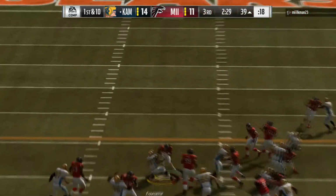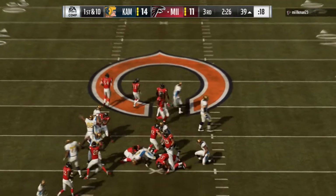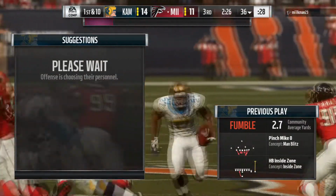And they'll go on the ground. Oh, Fournette loses it. It's out. And the Falcons grab it. And they take possession of the football and have it at the 36-yard line.